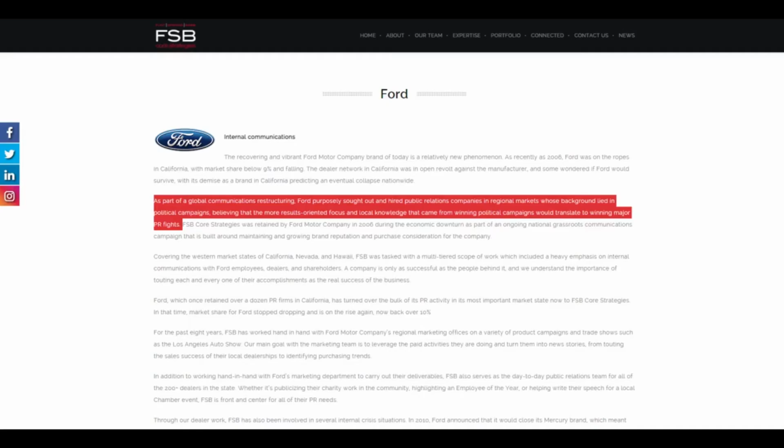Ford Motor Company employs a rather unique public relations strategy. A public relations firm working with Ford Motor Company, FSB Core Strategies, says, quote, "The company began purposely seeking out and hiring public relations companies in regional markets with backgrounds in political campaigns, believing that the more results-oriented focus and local knowledge that came from winning political campaigns would translate to winning major PR fights." This move was undertaken during the economic crisis of 2008 when Ford had well under 9% of the total automotive market share. Ford now enjoys a 14% share in the automotive market.